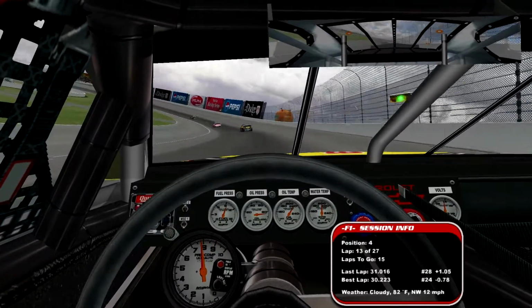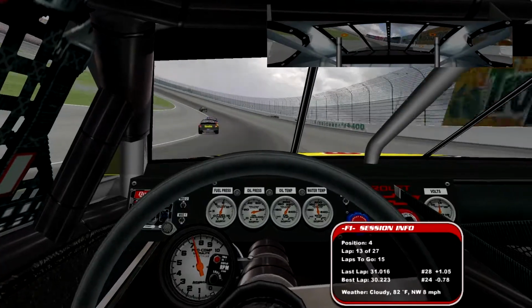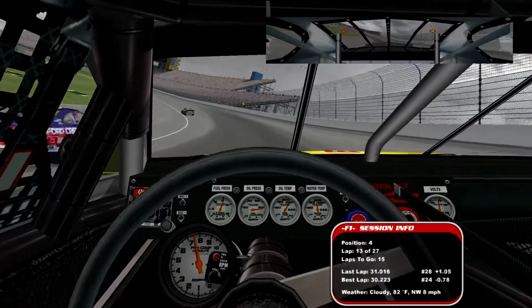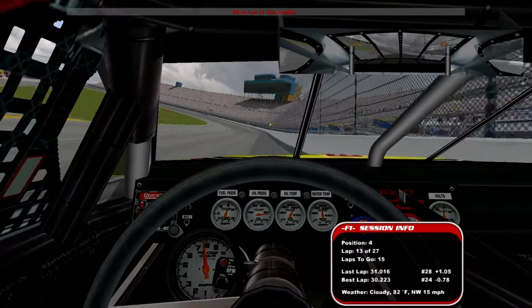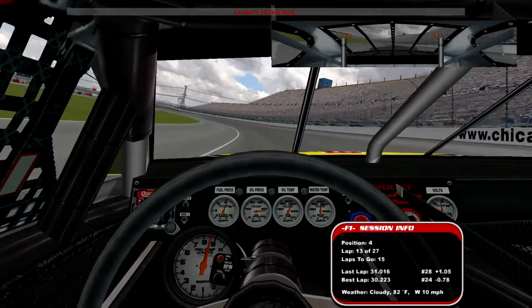All right, yes, looks like they're all coming down to pit road. Earnhardt and Jarrett are on the apron. There goes Brandon down to get his service. We'll go on around, and we will indeed lead this lap here. We're going to lead lap 13. Outstanding.